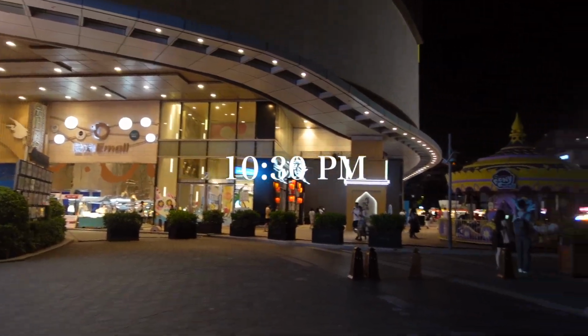Hours later, we have finally made it to our hotel. We are so hungry because there's no food on the train, so we're gonna go out and grab a quick bite to eat. I think there's a couple of shops right near us.